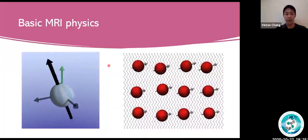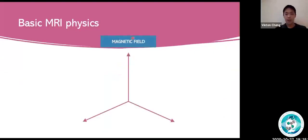And so if we consider that the magnetic field is here, if we measure as the alignment of the proton returns in the longitudinal axis, we call this T1 relaxation, and this allows us to detect what we call the T1 effect. As the proton realigns in the transverse plane, then that gives us what we call the T2 relaxation.